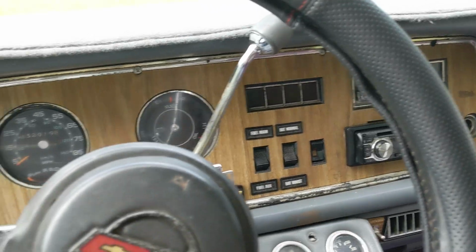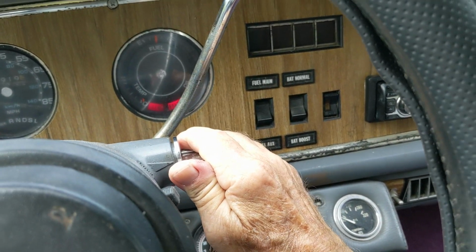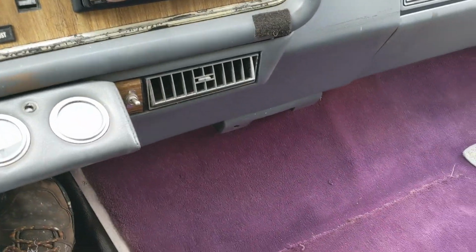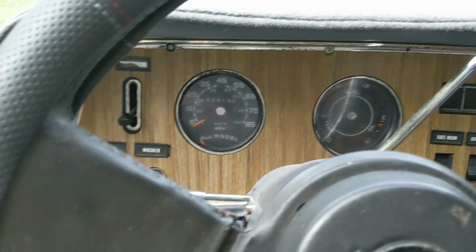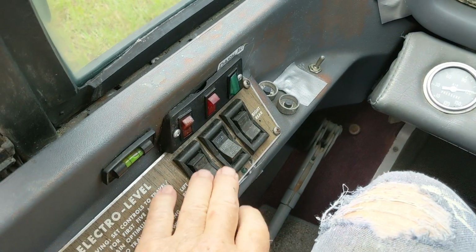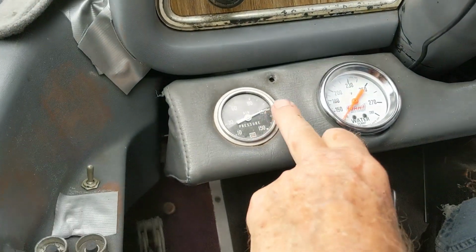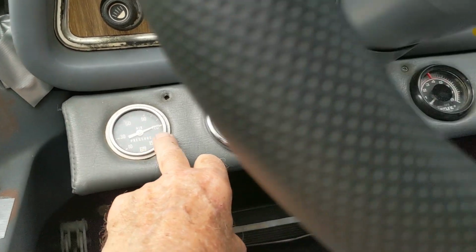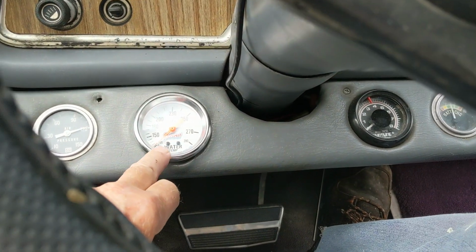Now I'll start it. So this should start up very nicely. There you go, first crank. This is the air ride system switches. It works great. You can see the rear pump is pressurized up to 120 psi. There's the new mechanical switch gauge for the water temperature.